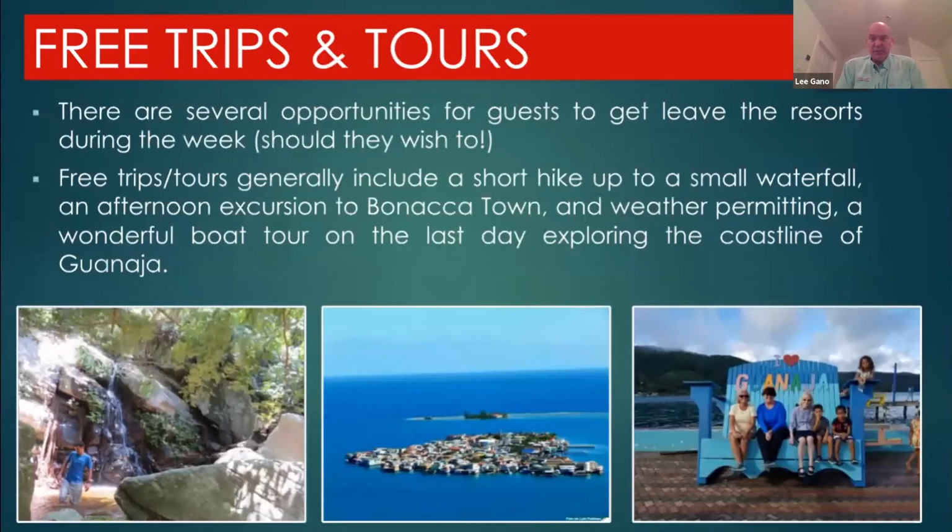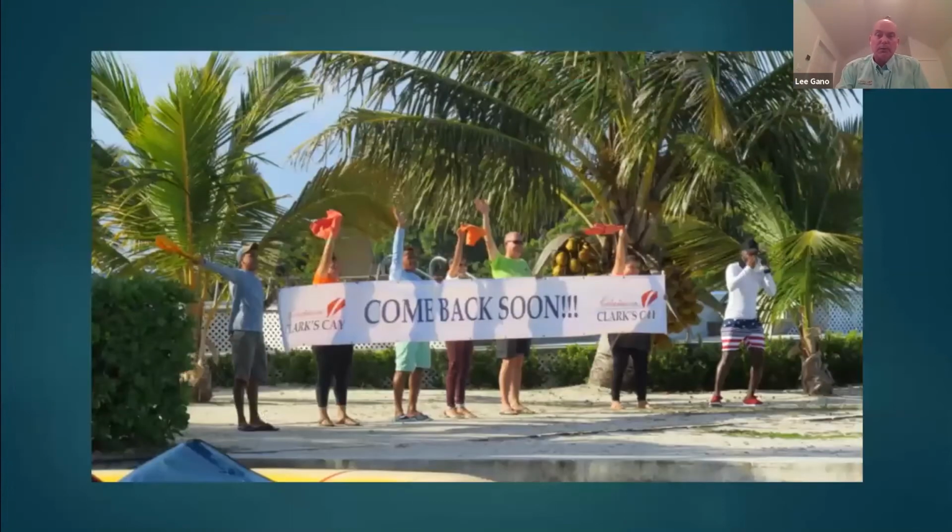We also do several trips. I will say that some of these will probably be changing a little bit as we get into post-COVID-19 rules and regulations. But we do a short trip up to the waterfall on surface intervals. We have a trip that goes into town and just different things to kind of be able to experience Guanaja as a whole. And hopefully that gives you a lot of information on the properties and hopefully I can answer any questions.